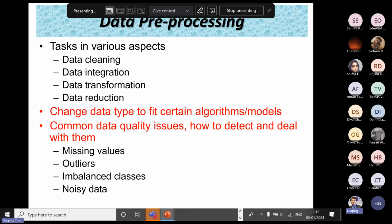Here you can see change data types. Okay, so numerical to categorical, categorical to numerical, for various reasons. And the data quality problems: missing values, outliers, imbalanced classes, noisy data, random errors, and so on. Actually, in the coursework, some students' submissions were really excellent. They had some very detailed discussion regarding all these major data quality issues. Okay. So that's actually very good.